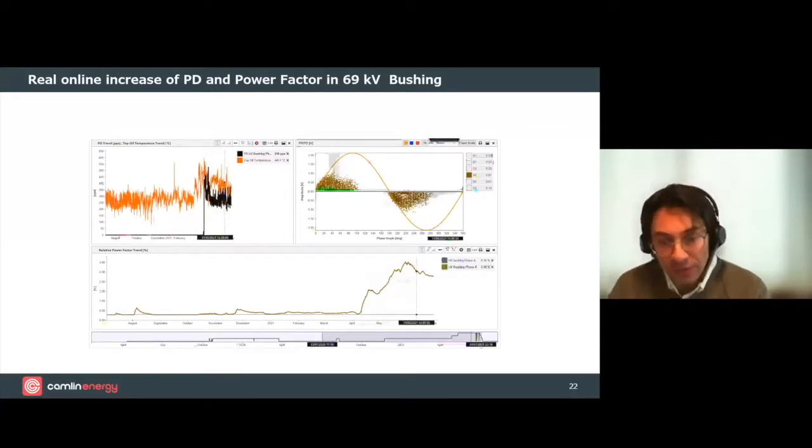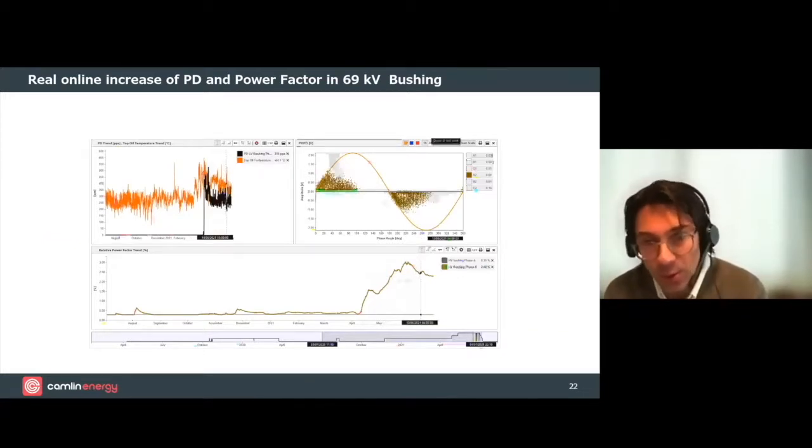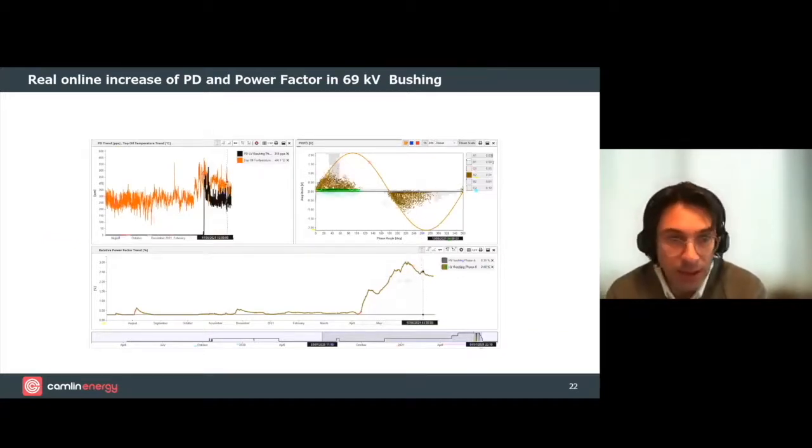So after the alarm was given, the utility has switched off the transformer. The diagnosis was quite clear. There was a problem of an increase of losses of the bushing, and the offline test was done immediately afterwards.